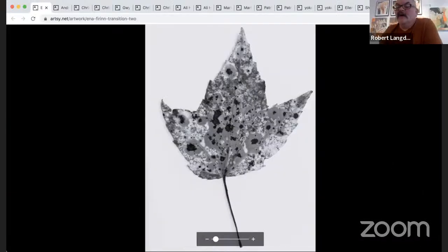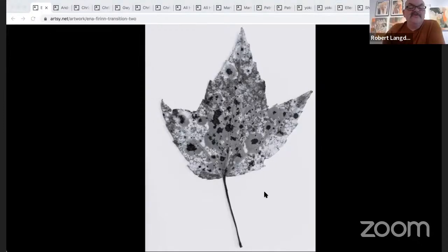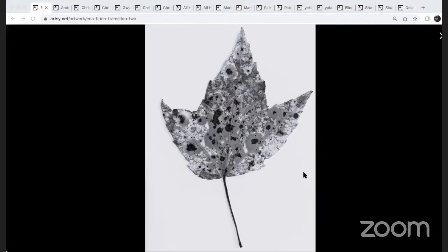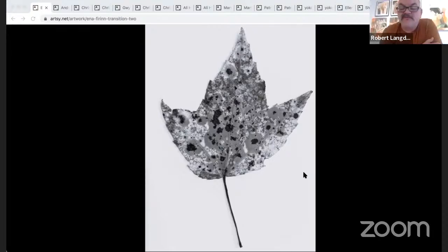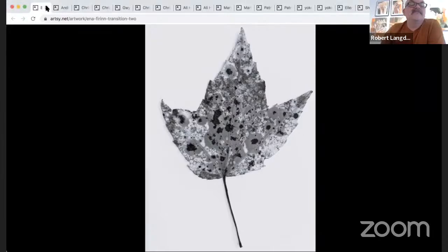Anna Fearon. Is Anna here? No. This is a photograph. It's called Transition 2. It was a simple experiment to take a mid-autumn leaf, rid it of most of its praiseworthy attributes, which is color, and note how beautifully and visually fascinating it still is.